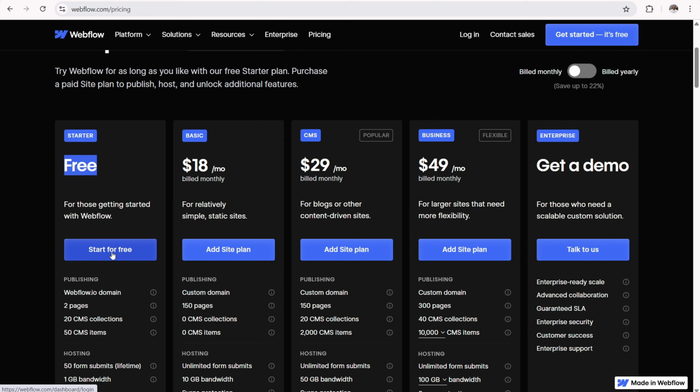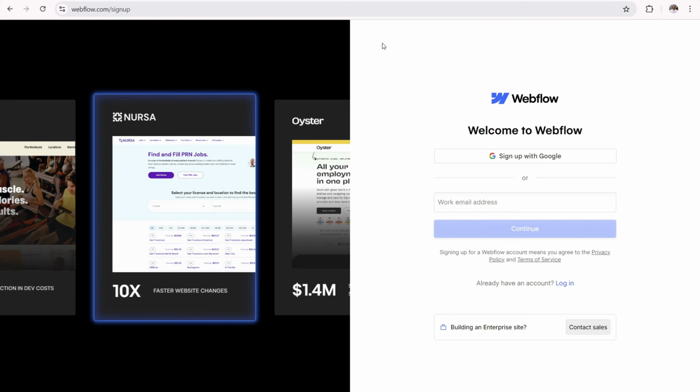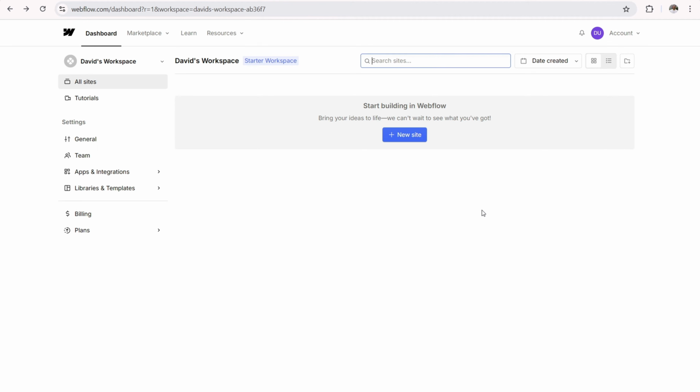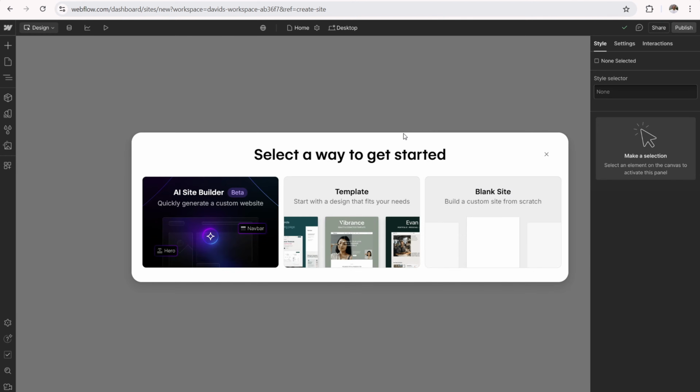So let's click over here and start for free. Okay, so just follow the on-screen process to sign up and create your account with Webflow. Welcome to your Webflow dashboard. So this is where you manage your website. So let's go ahead and click on New Site to launch the AI website creation tool.